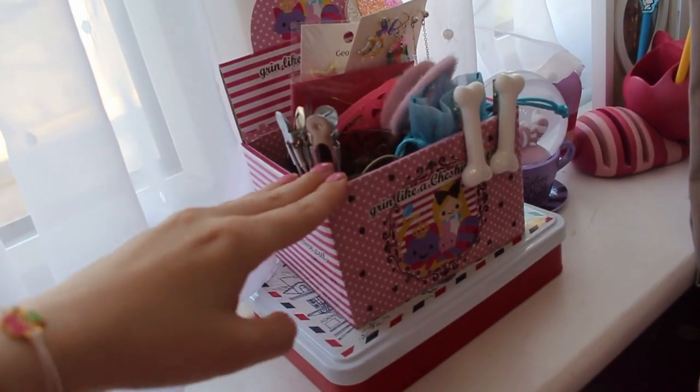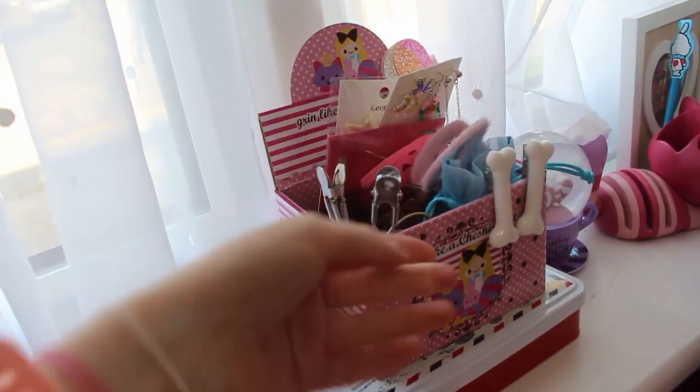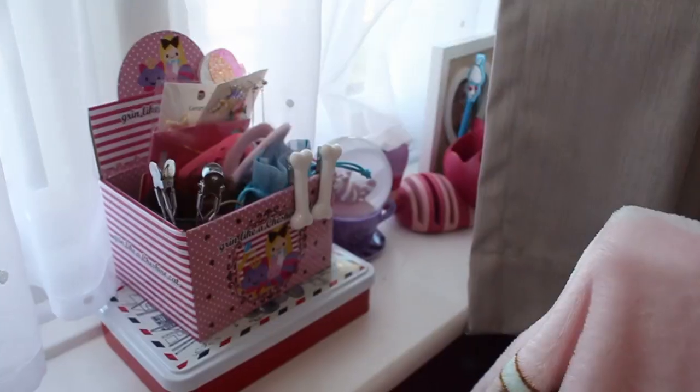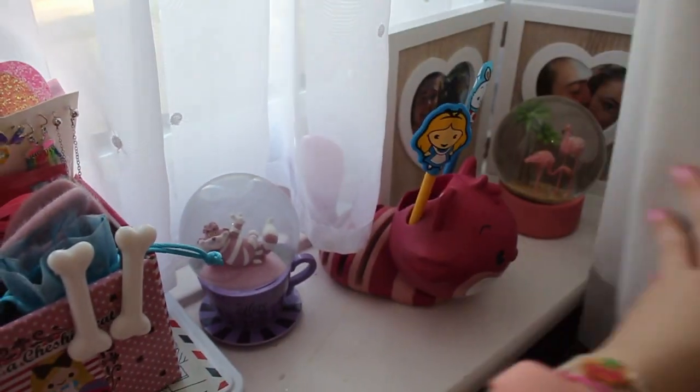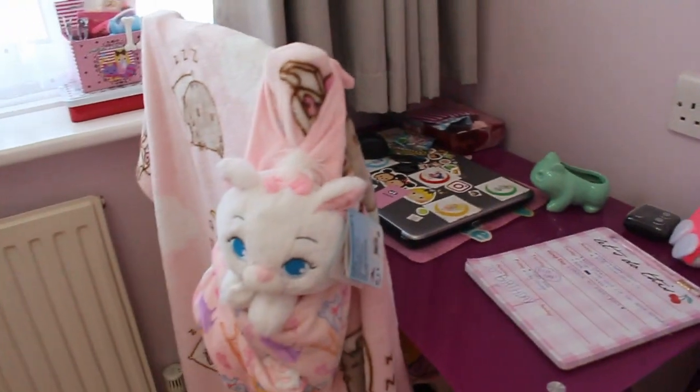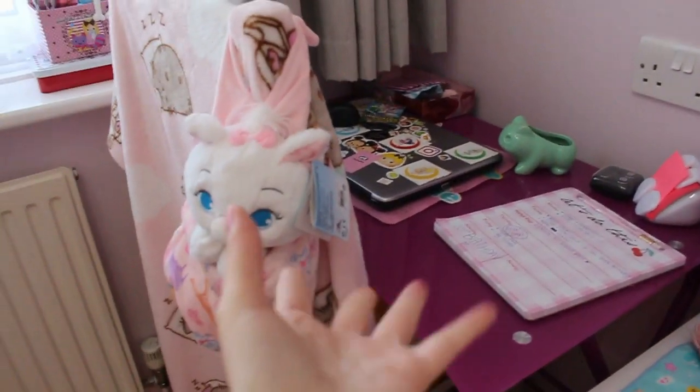Amazing skills, that is. We've got my accessories tub, which is actually a mug box from Artbox, but it's cute and I didn't want to chuck it, so I found a use for it. And then we have some random knick-knacky bits because I am weak and I can't not have anything that's cute. Eek! And then we come to my desk, which is a desk.